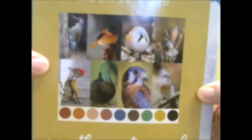And next month's theme is called Take Wings, so it's going to be bird related. And it says join the next round. So here is their color palette. You can see it's all the little birds.